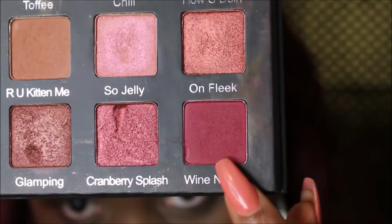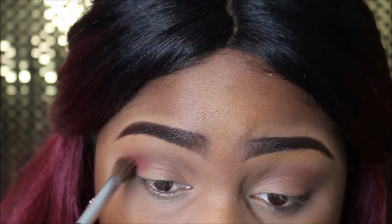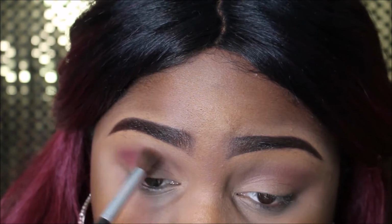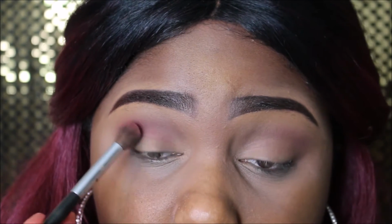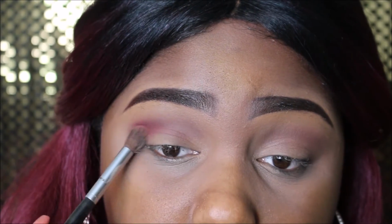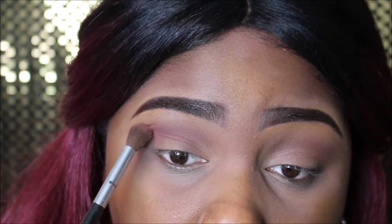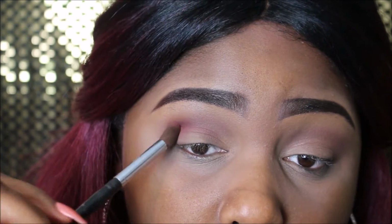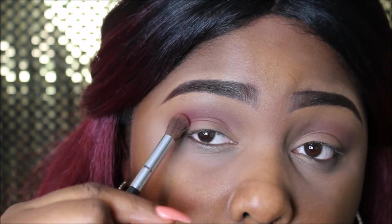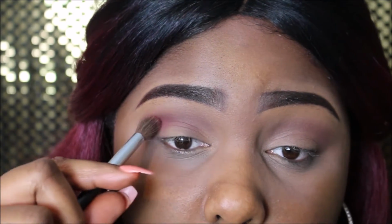Next, we're going to use the color Wine and Dine, and I use the same fluffy brush from Sephora, and I'm just going to lightly, with the windshield wiper effect, go into my outer V. I don't really want to press it too hard into the rest of my crease. I want a very light transition. Want the colors to just marry each other. And another technique I do on my outer V is I kind of twirl the brush too. This concentrates the color in the outer V.